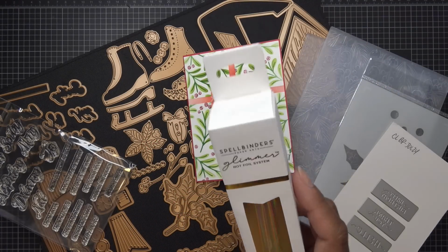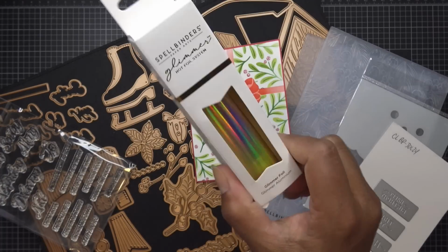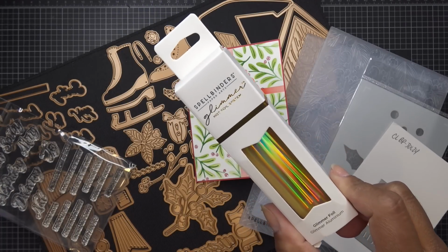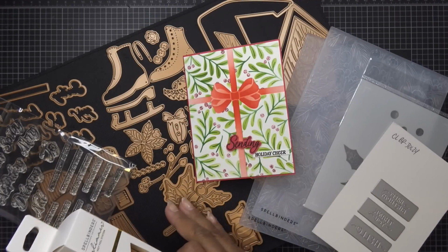Oh my goodness, one more thing, and I always forget it, and it was sitting right next to me. The Glimmer of the Month is supposed to come with your Aura foil. It does say colors may vary. I believe that the one they intend is for you to receive Aura, and there it is if you are receiving the Glimmer of the Month.